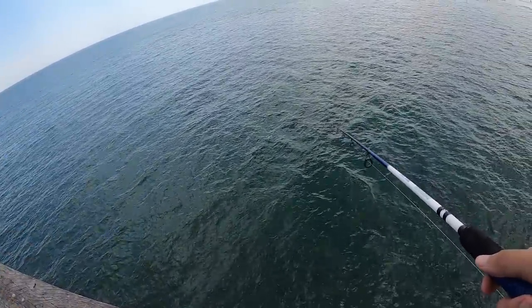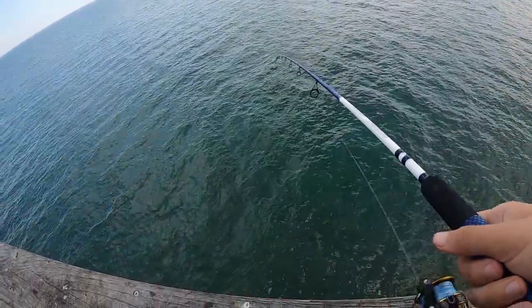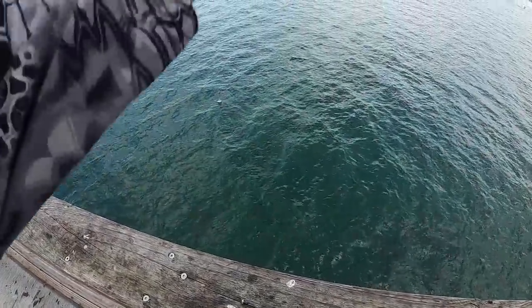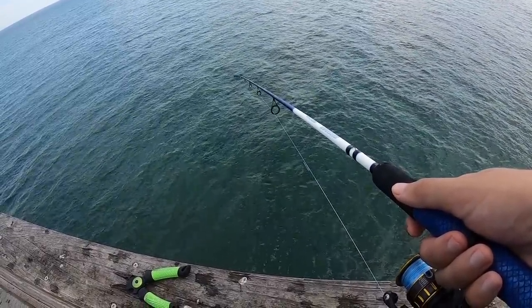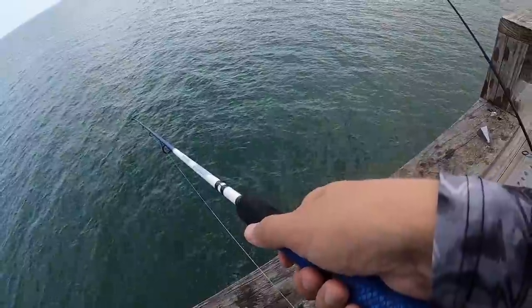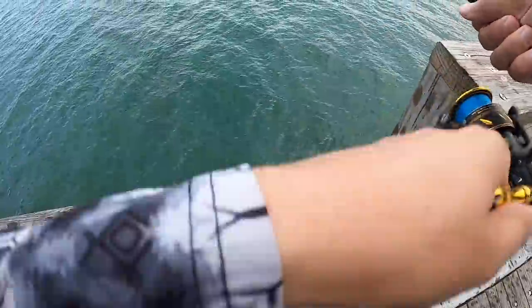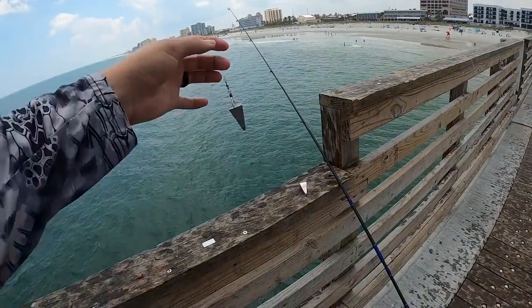I don't know. Oh my God. What the... dude, somebody just destroyed me. What the heck? Bent out my sabiki. Yeah, just like I thought. No shrimp on here. Dang, it's pouring. All right, so this is what has become of our sabiki.